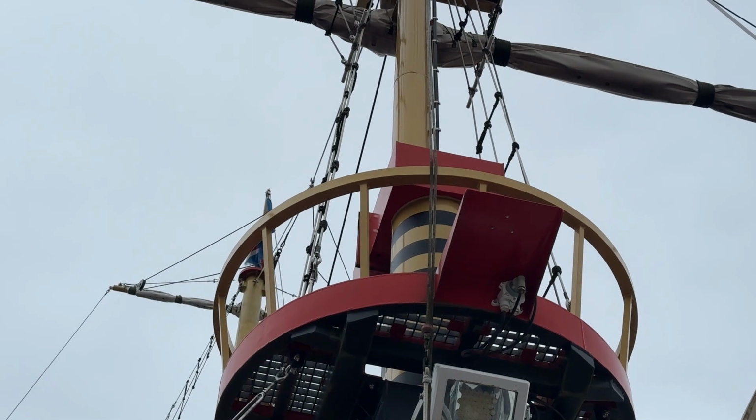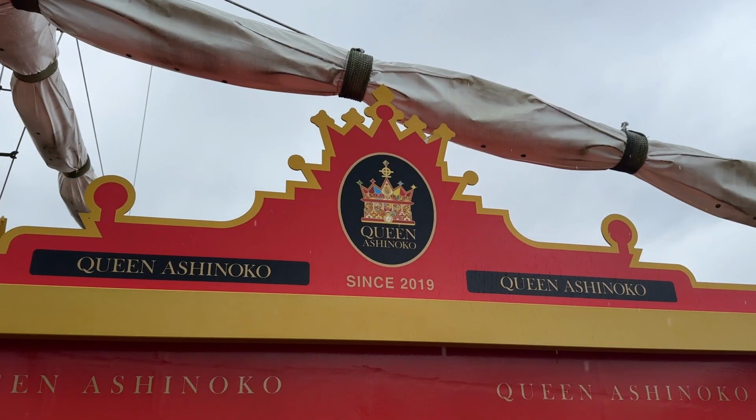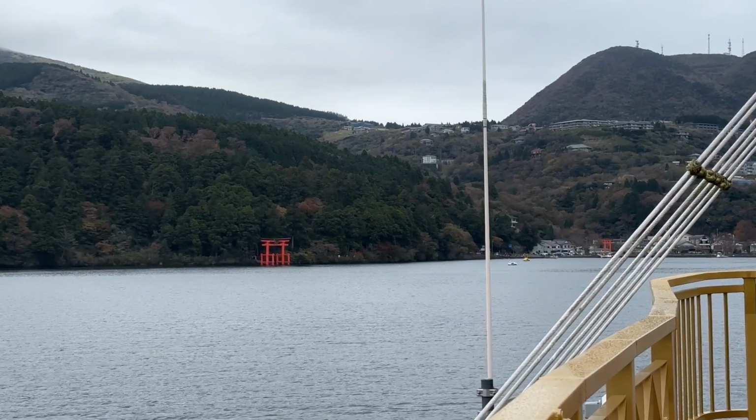I'm going to be the king of the pirates! In the mirror, so foggy, but I've never seen clearer.